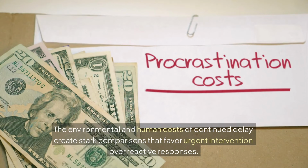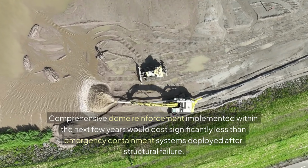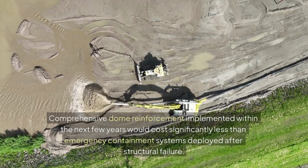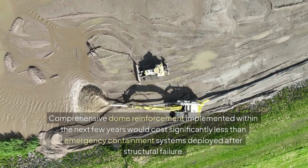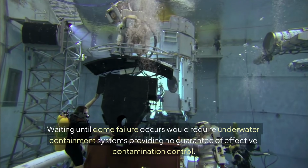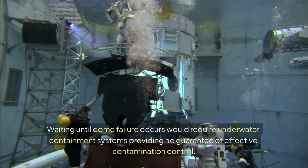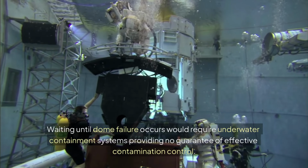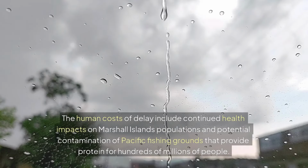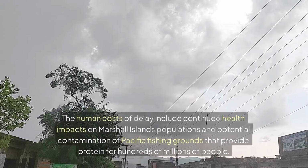Comprehensive dome reinforcement implemented within the next few years would cost significantly less than emergency containment systems deployed after structural failure. Waiting until dome failure occurs would require underwater containment systems, providing no guarantee of effective contamination control. The human costs of delay include continued health impacts on Marshall Islands populations and potential contamination of Pacific fishing grounds that provide protein for hundreds of millions of people.